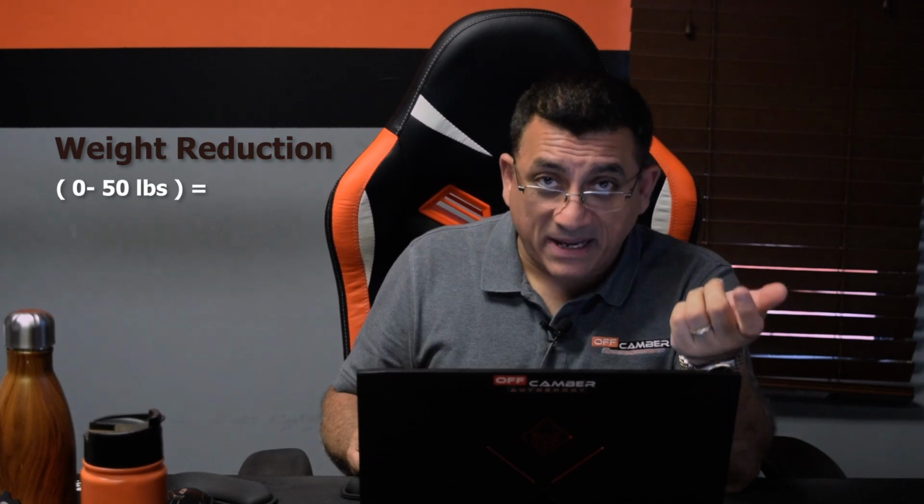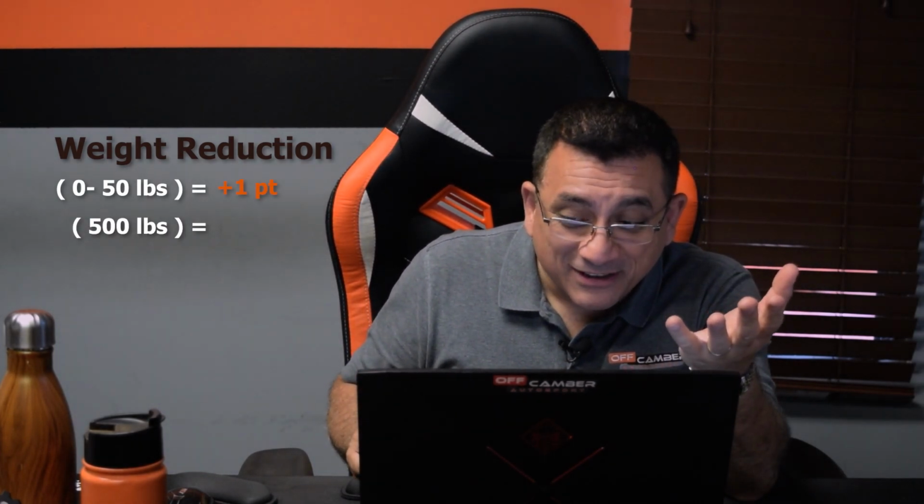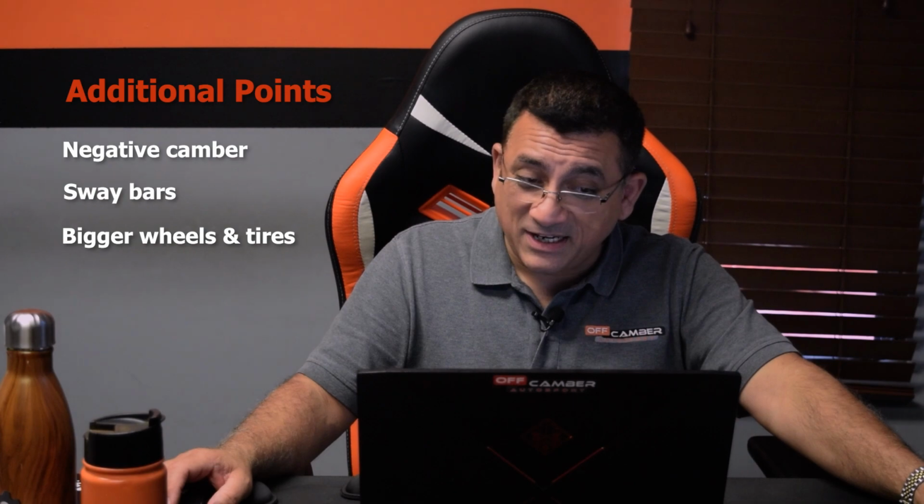In this case, if you took out from 0 to 50 pounds, it's 1 point. If you've reduced 500 pounds from this car, you get 11 points. Do you have more negative camber on the car? Plus points. Do you have sway bars on the car? Aftermarket anti-sway bars? More points. Do you have bigger wheels and tires in the car?